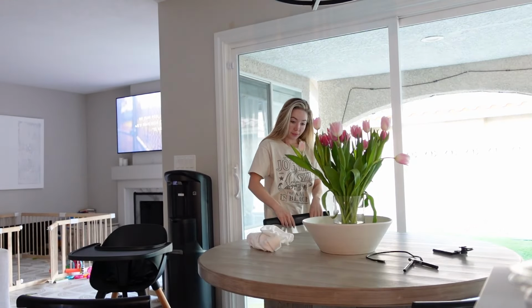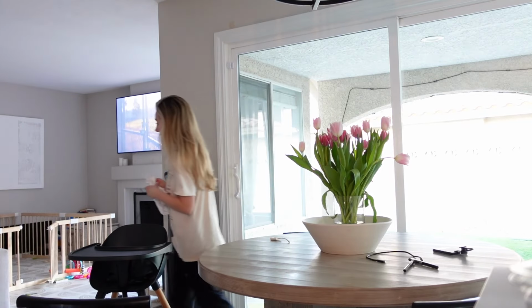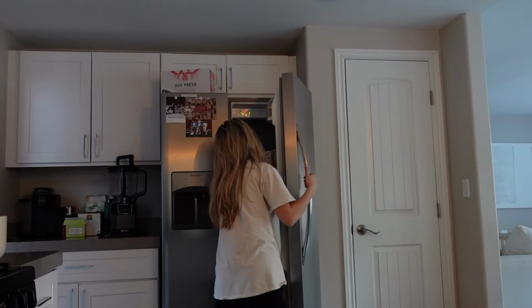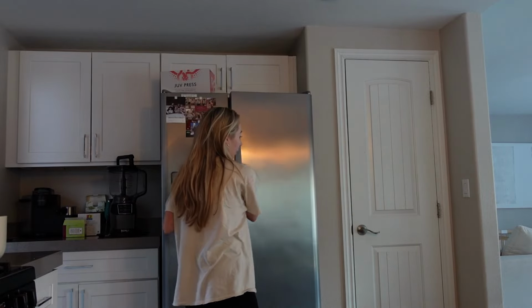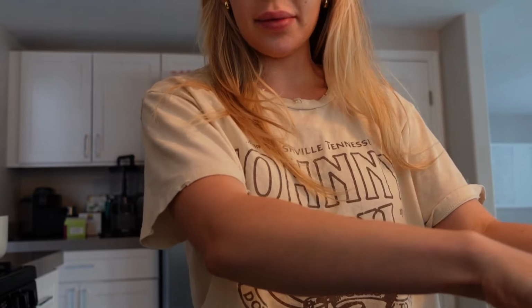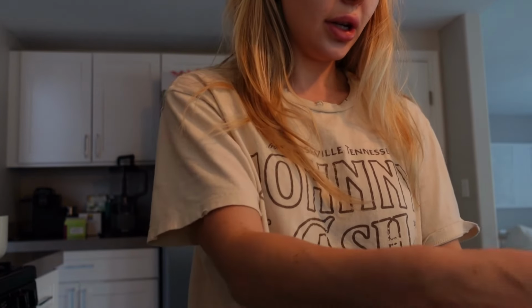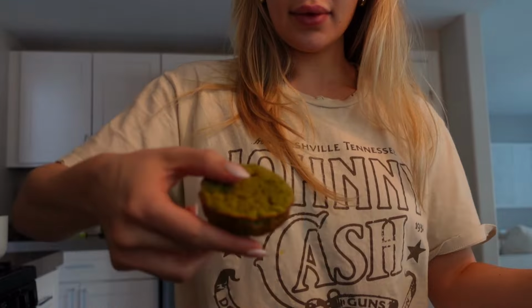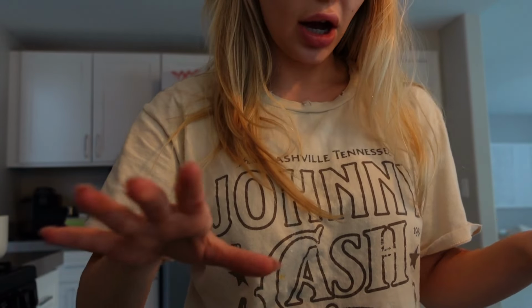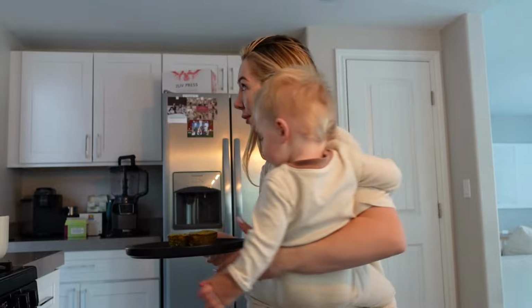Good morning. Canyon, I'm making breakfast, baby. Come here. I meal prepped these muffins and I put half of them in the freezer and half of them in the fridge. These are spinach, banana, oatmeal muffins with cottage cheese and eggs. I meal prepped a bunch of these yesterday and they're really easy to have ready for breakfast.